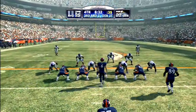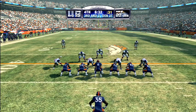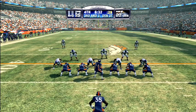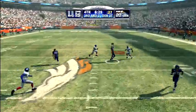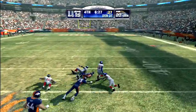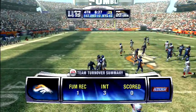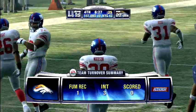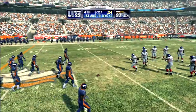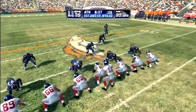Denver goes with the ace set here. Play fake. Brings it in. Loose ball. The dive on the fumble. That was a huge turnover. What a tremendous play by the defense. You really began to get the feeling this offense was getting something going. They stripped the football out of there and killed the drive, killed the momentum.